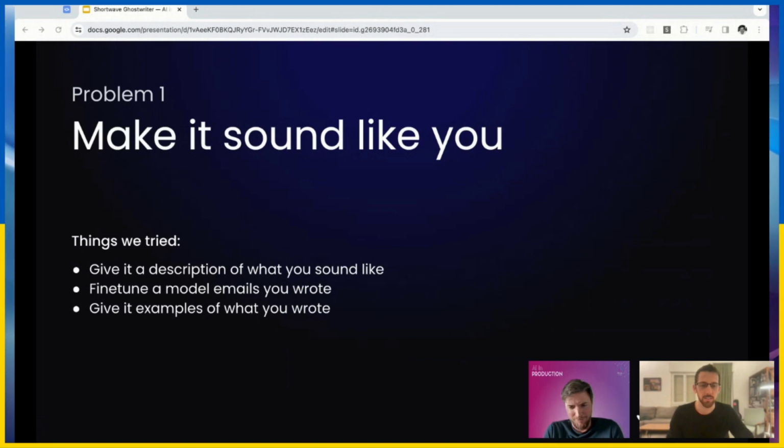We get a lot of requests for Outlook or Microsoft 365. Unfortunately, it does not work with that yet, although hopefully sometime in the future we can. Okay, let's see. I think no other question yet from the audience. So, okay, things we tried.